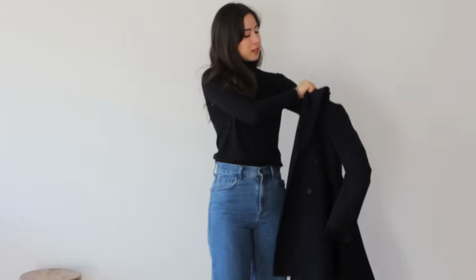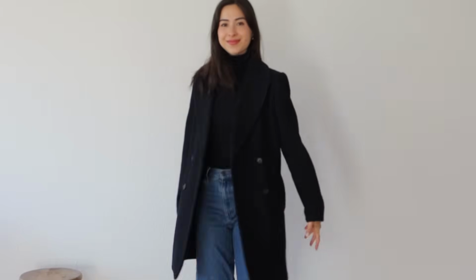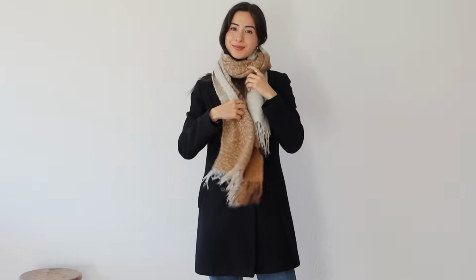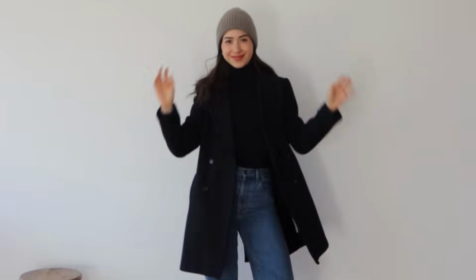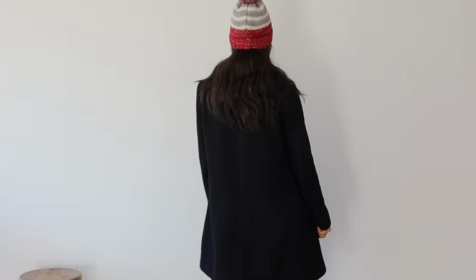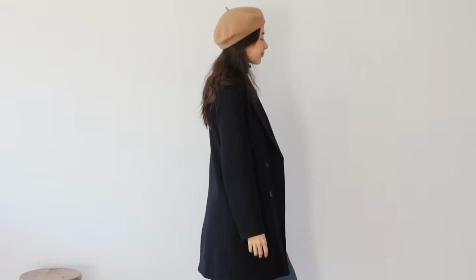Coming to coats, I have one coat, which is one that I wear all the time, basically for everything. It can be dressed up and dressed down. It's so versatile. And one scarf, one that I wear all winter long. Then I have one hat, thrifted and kind of this muted brown color that is nice and warm, and one that is more funky and bright that my dad gifted to me. Then I also have a beret that just looks so stylish, but is more so a fashion piece than a practical piece that keeps you warm.